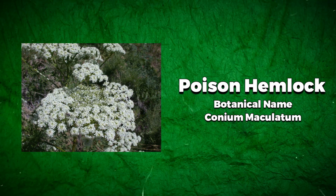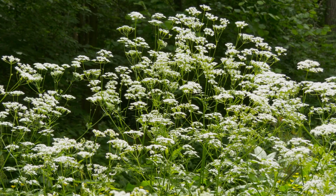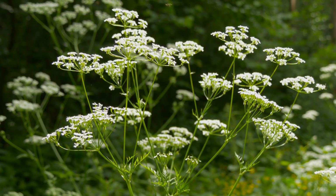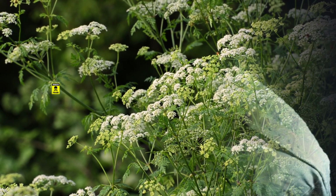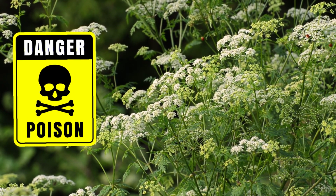Poison hemlock is deceptively delicate, with white flowers and slender hairless stems marked by purple blotches. But don't be fooled. Every part of this plant is a deadly toxin. A small amount, if ingested, can be fatal. So steer clear of this highly invasive danger.